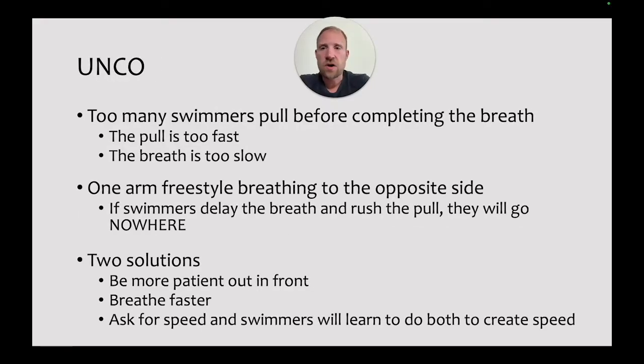Next up is a drill called Unco. Too many swimmers pull before completing the breath, and that happens for two reasons. One, the pull is too fast, so they just let the arm drop right away. And the second issue is that the breath is too slow. If they take too much time to get the head back, they're going to start pulling early.